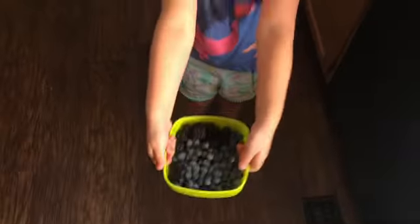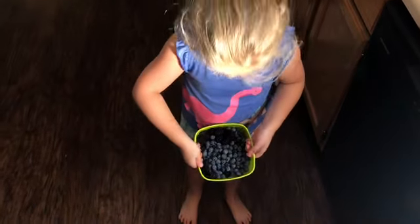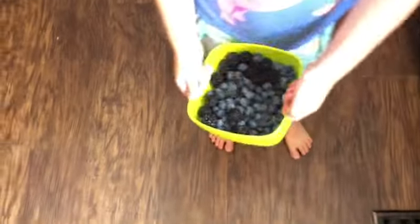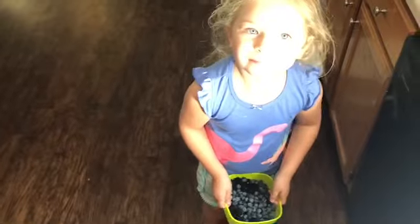I got a whole big fruit. A whole big bowl of fruit? Uh-huh. What kind of fruit's in there? Blackberries, blueberries. Good job. Are we going to rinse those and eat them? Yum.